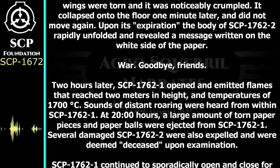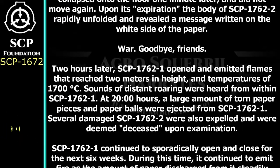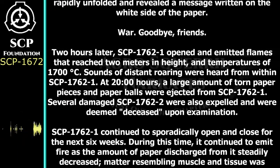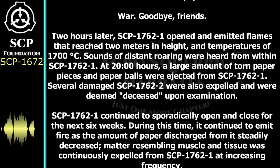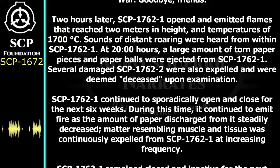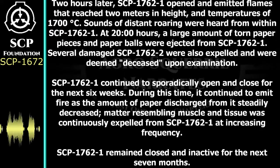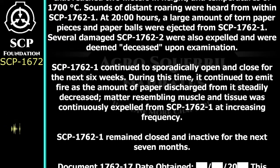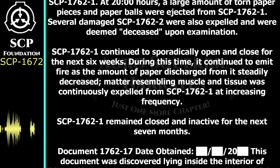2 hours later, SCP-1762-1 opened and emitted flames that reached 2 meters in height and temperatures of 1700 degrees Celsius. Sounds of distant roaring were heard from within SCP-1762-1. At 2000 hours, a large amount of torn paper pieces and paper balls were ejected from SCP-1762-1. Several damaged SCP-1762-2 were also expelled and were deemed deceased on examination. SCP-1762-1 continued to sporadically open and close for the next 6 weeks. During this time, it continued to emit fire as the amount of paper discharged from it steadily decreased.